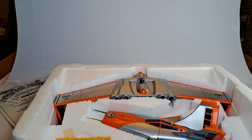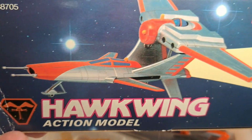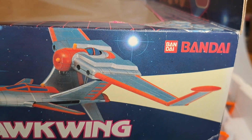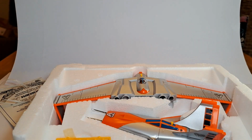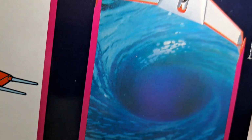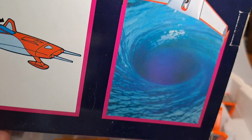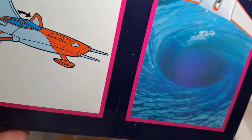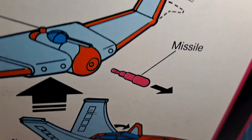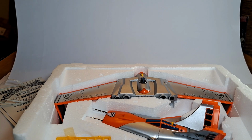Let me just show you the sides of the box. So that's what it has on the side there. That was very similar to the Terrahawk box that I showed you just now. Very, very similar approach. And actually, I suppose the other thing I've not shown you, my apologies, is the whirlpool graphic that they've got on the back there, where Hawkwing is exiting from its hidden base through the water vortex. And then it just gives you a little bit of detail on the back there. I'll show you that again at the end, and I'll show you the back of the Terrahawk box as well, because I'd forgotten that there was that much detail on the back of them.